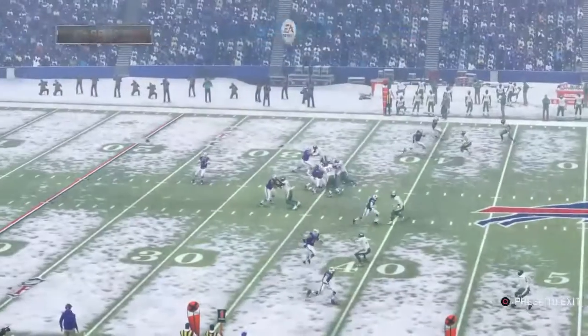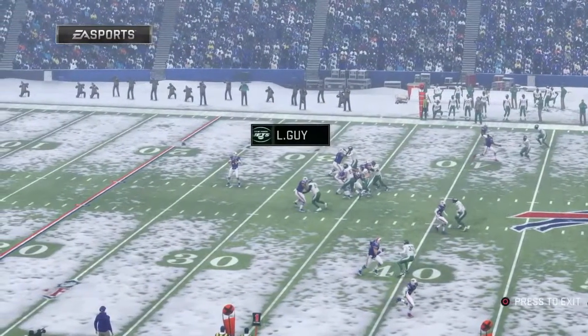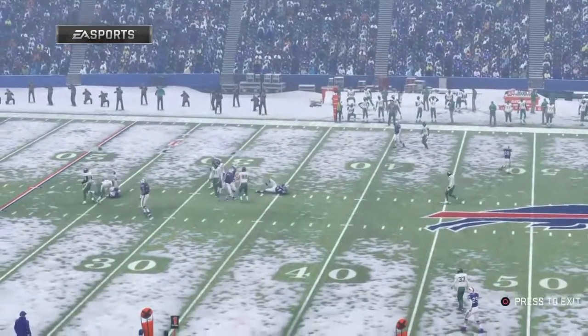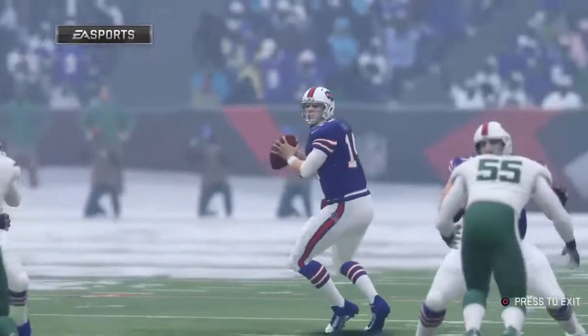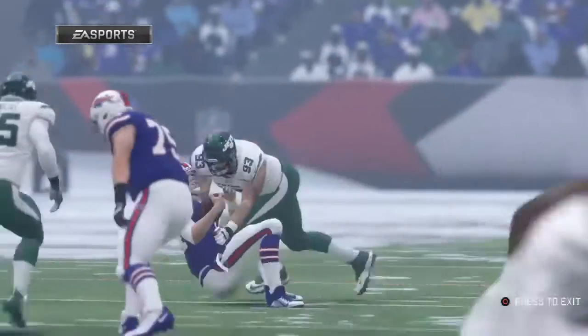So this has been a lot like a tennis match, hasn't it? Back and forth. Both of these offenses having their way so far. So maybe the question isn't who's going to score the most points in this game. Maybe it's who's going to get some stops. Yeah, absolutely. And that sack, finally a first step in the right direction for a stop.